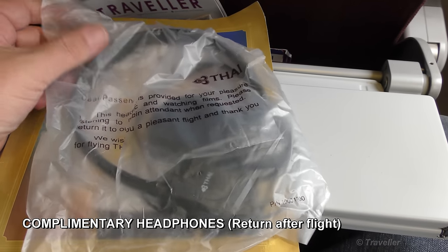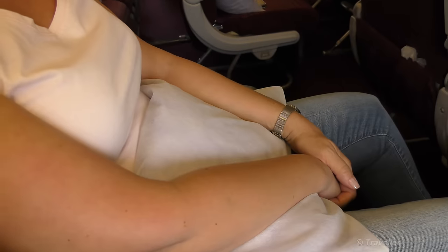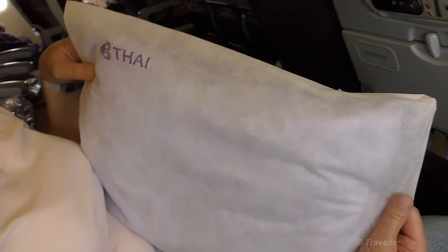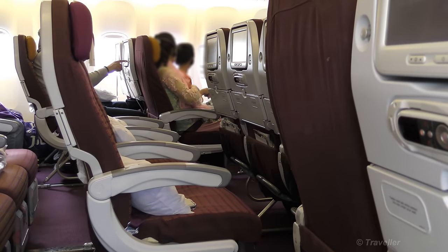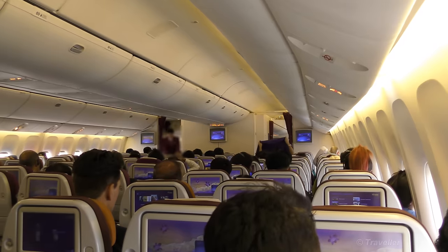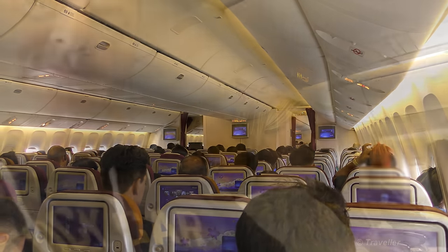Next up, let's have a quick look at the headset provided for the in-flight entertainment system. You also receive a pillow, which Mara will show us now. The Thai Airways logo in the corner. You can see this is not a totally full plane today. 5 past 9, we're supposed to leave. Someone seems to be having a nap there.